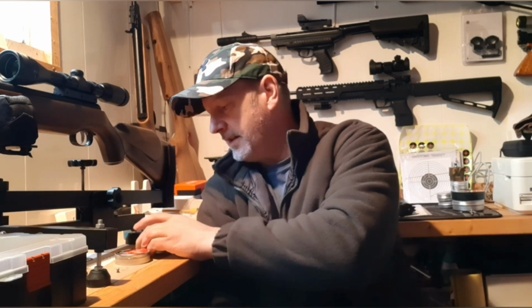Obviously, JSB are, as they say on the tin, carefully selected. You don't get deformed skirts, you don't get misshaped pellets. And with these dome Spitfires, maybe you do. There's a lot in there still. Shows you how little I've used them. I've just tested them on a couple of guns. Anyway, the result is these stacked up pretty well.